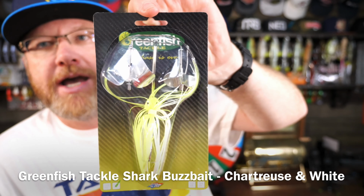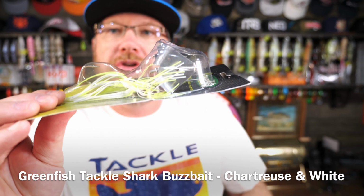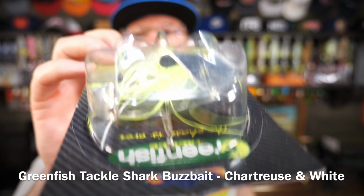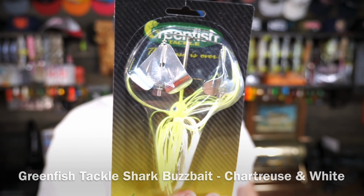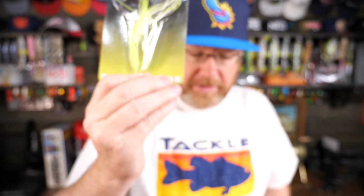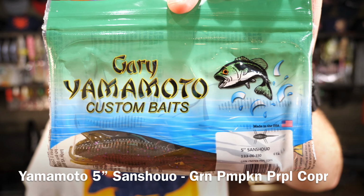Not the Greenfish Tackle brand. I do know about Greenfish Tackle. I do have some of the other tackle. But sometimes you need a lot of commotion in the water. And the double buzz blade really is effective at certain times of the year. Very nice, and chartreuse and white's a great color. Really like that too.